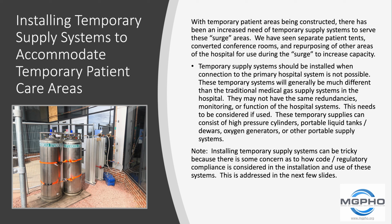They will probably be a lot different than the main hospital med gas supply systems, and they won't have all the same redundancies, and will not be able to function quite the same way. So these are really only to be used in emergency situations, or like the name suggests, just in temporary situations. And these temporary supplies can consist of high pressure cylinders, portable liquid dewar tanks, oxygen generators, or other portable supply systems.